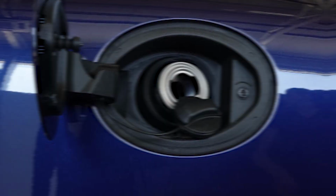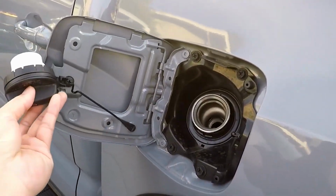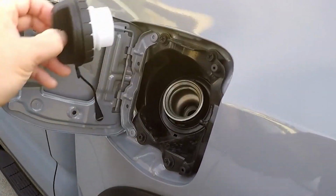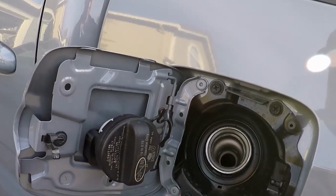dirt and debris. Placing it on the roof or trunk isn't any better, as it picks up grime that can enter the fuel system. These contaminants may clog fuel injectors, strain the fuel pump, and even lead to complete engine failure. This expensive repair could cost over $3,000. Avoiding this issue takes just a couple of seconds.